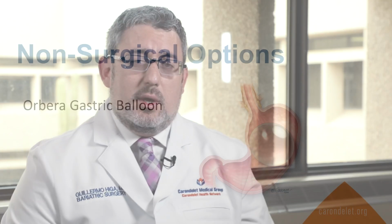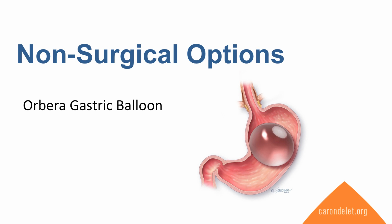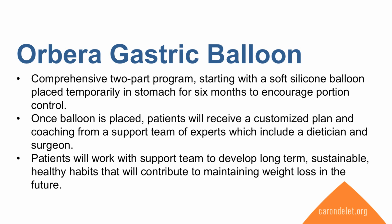Besides surgical options, we offer non-surgical procedures, and one of those is the gastric balloon. The gastric balloon is an endoscopically placed silicone balloon, and it's inflated with saline. We like to keep the balloon for 6 months, and during those 6 months, we train the patient how to eat healthier.